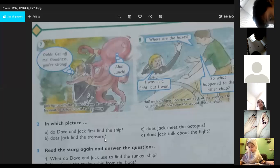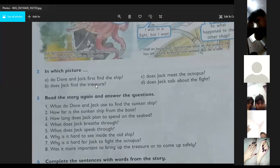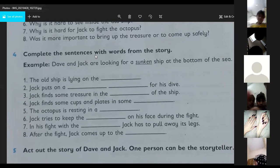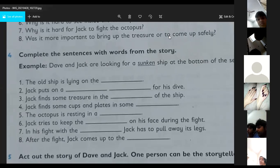Now, leave this question number 3. I will send answers to you. Now, look at question number 4. Can you see the screen? Question number 4. Everyone. Teacher? Yes.